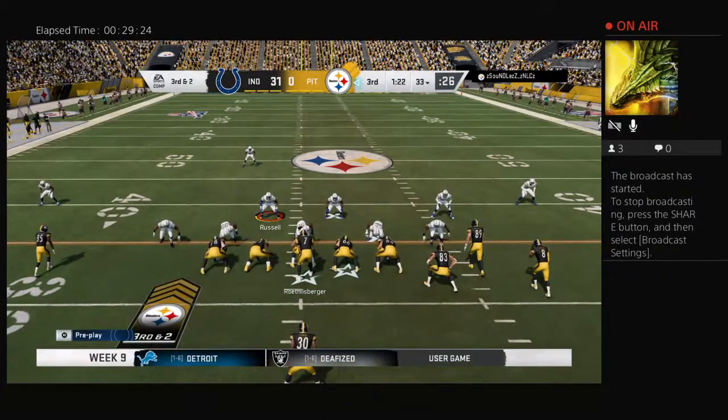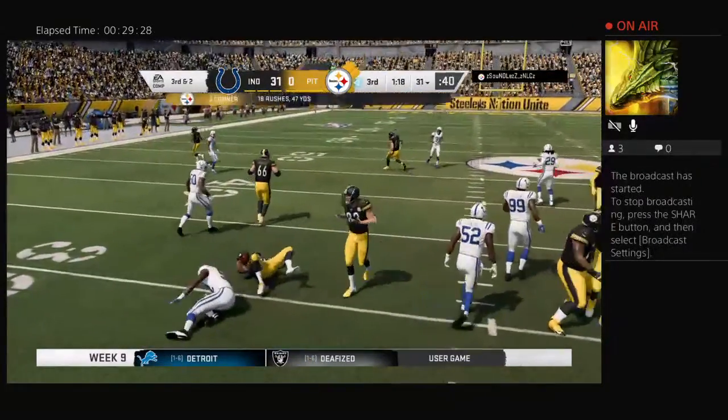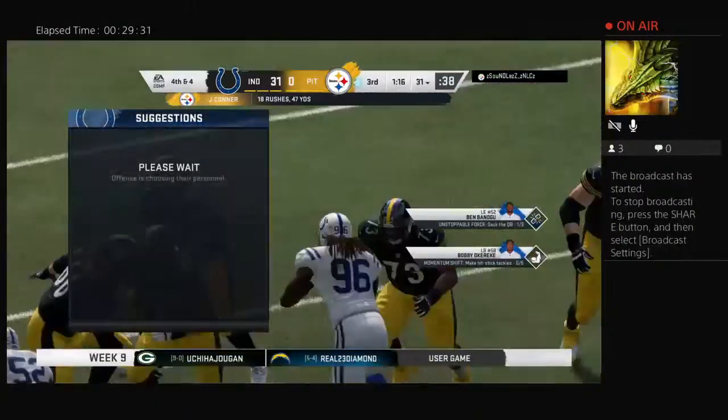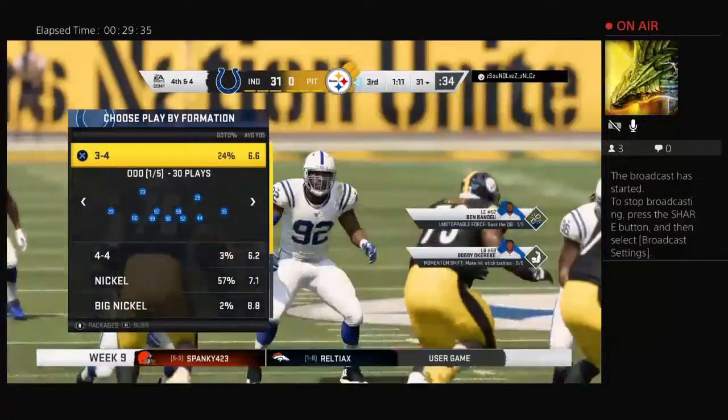He's taken down at the 33. They'll try and run forward with counter. He's not going to get there. That won't even be close. It was blown up in the backfield. And a loss of 3 to bring up 4.